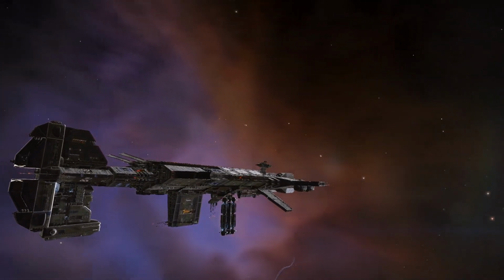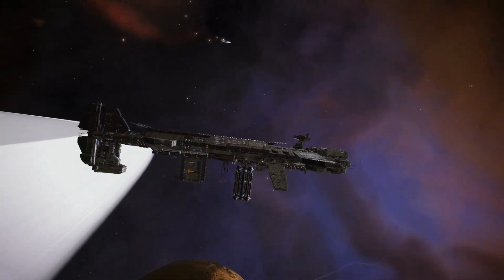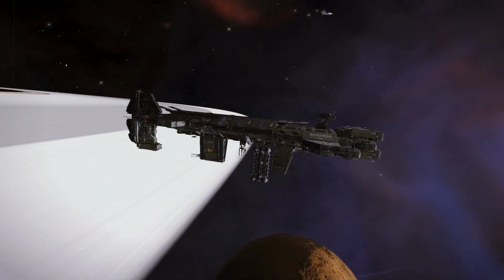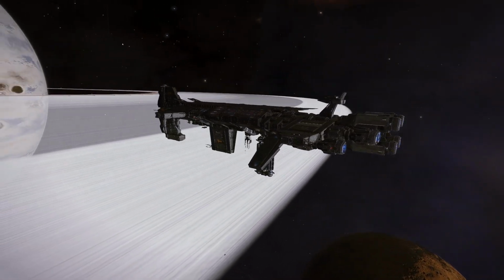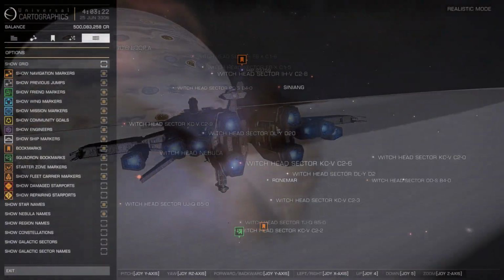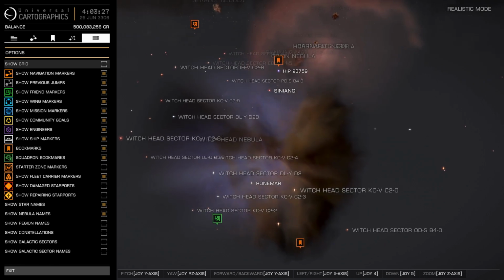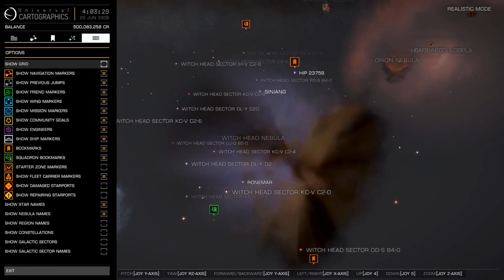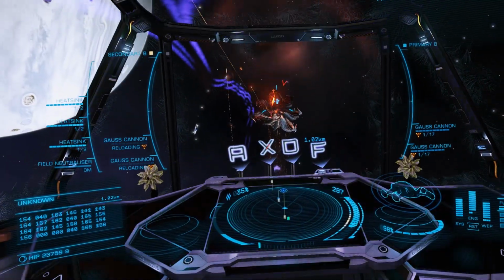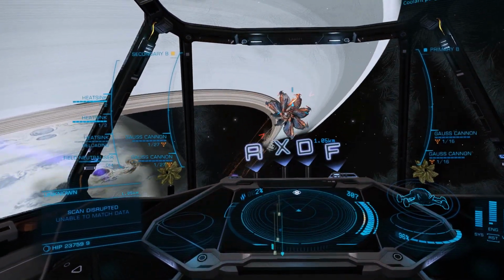The Anti-Xeno Defense Force are currently on deployment in the Witch Head Nebula, providing support to the human colonies referred to as the Enclave. In our first week of the deployment, we arrived in the HIP 23759 system to provide immediate defense to the asteroid base, the Witch Head Science Center. We've engaged in some heavy combat above the rings.